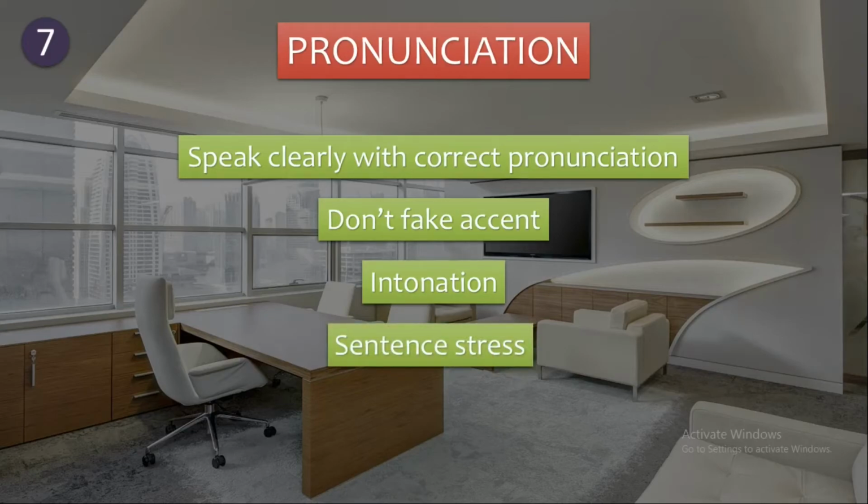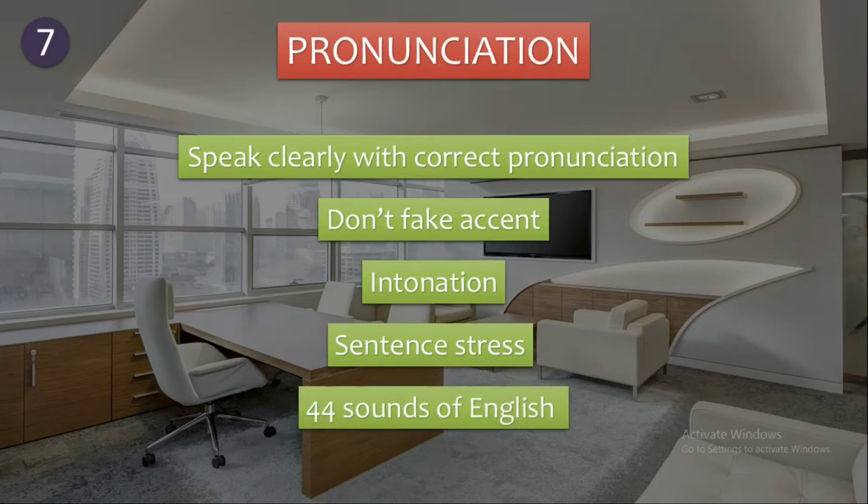Sentence stress is stressing a word to show its importance. In the example, yes, I had a wonderful time on holiday. I stressed on the words wonderful time because I wanted to show that wonderful time is important in this sentence. Using correct intonation and stress goes hand in hand and must be used. There are 44 different sounds in English and you must make those sounds correctly. All these contribute to high score in pronunciation.